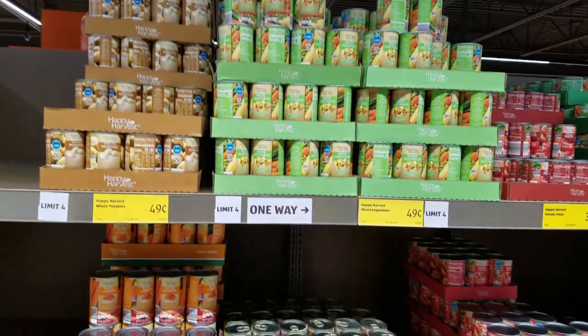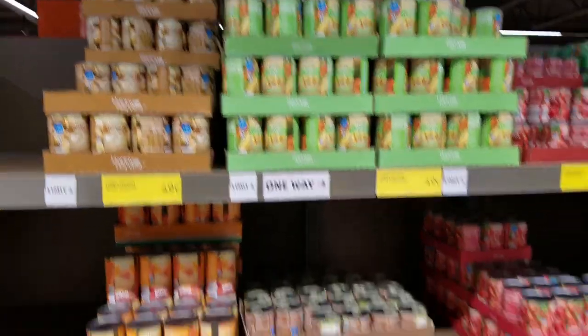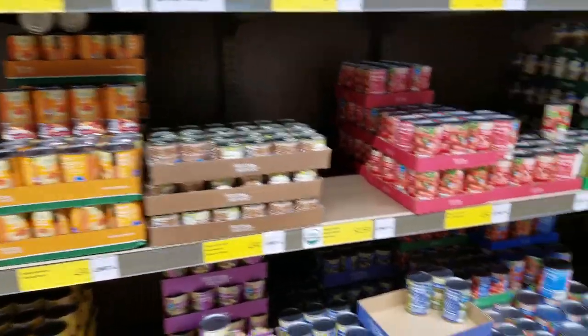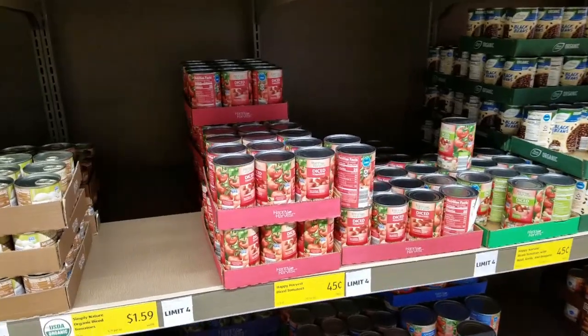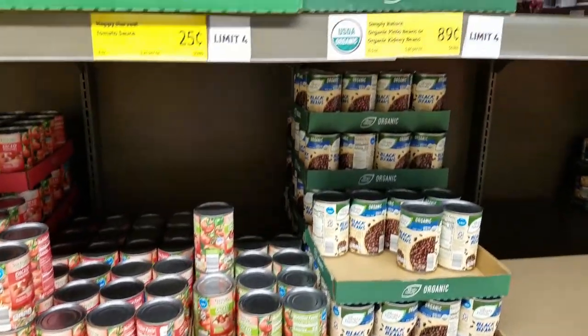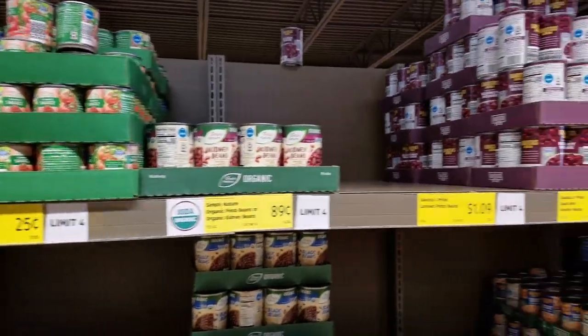Next up is the canned goods. So any of your canned vegetables, canned fruits, canned beans, canned tomatoes. I go through that aisle on a regular basis when I go shopping at Aldi. I don't buy a lot of the canned vegetables, but I do buy the cans of beans quite a lot. Kidney beans seem to be the most popular one for me. I do tend to buy the bags of dried black beans and I cook those myself, but as far as kidney beans go, those I just buy in a can.